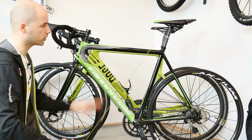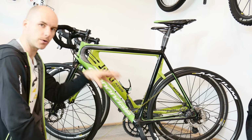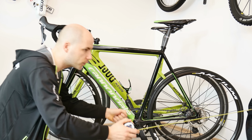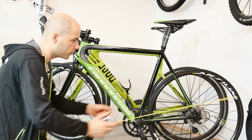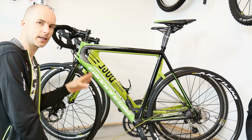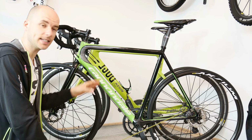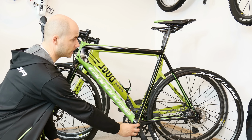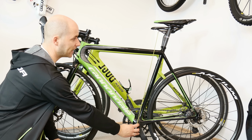Why is it steeper? Because Rose is a more aero-oriented bike, which puts us a little bit to the front, just over the handlebars. Now if this was a triathlon bike, let's say Cannondale Slice, then this angle would be even steeper. It would be 79 degrees.